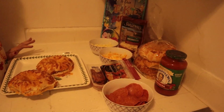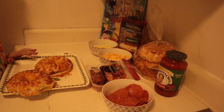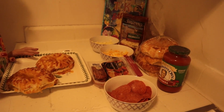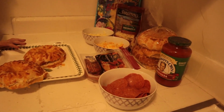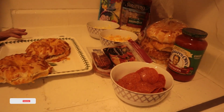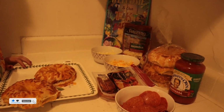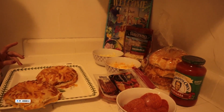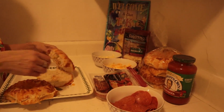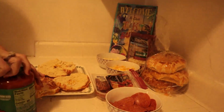Okay, so let's start with our ingredients. So I just got 6 cheese bagels, but you can do whatever kind you want. I got pizza sauce, Newman's Own, I prefer, marinara, organic. And then I did a 4 state cheddar cheese. It's 4 different kinds of sharp cheddar cheese, and we have mozzarella and pepperoni. So I'm just going to take my bagel, let's cut it in half. And then we're going to start with the pizza sauce.